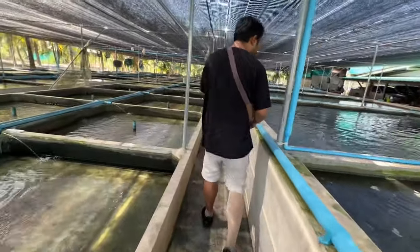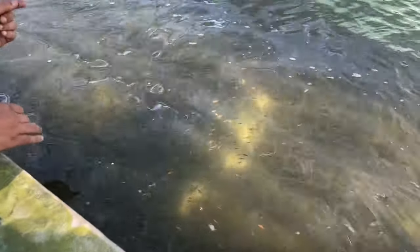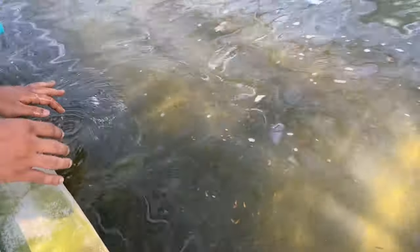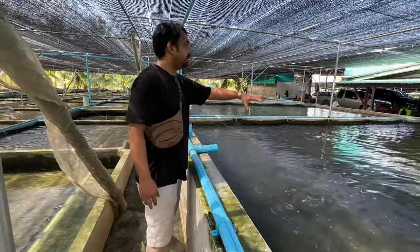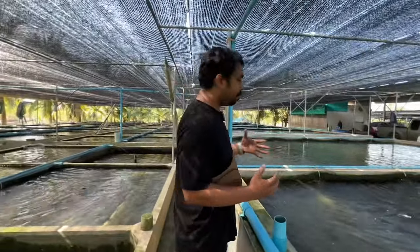I think I can show the cichlid babies in this pond. You can see the babies, right? The babies are less colorful, and it's completely normal that babies are less colorful. In this pond, you can see the small cichlid babies, and they are coming to my hand. See, they are not even afraid, and so many babies, probably 20,000 or 30,000 babies in this pond. One single pond, 20 to 30,000 babies. So that is the quantity they can produce.